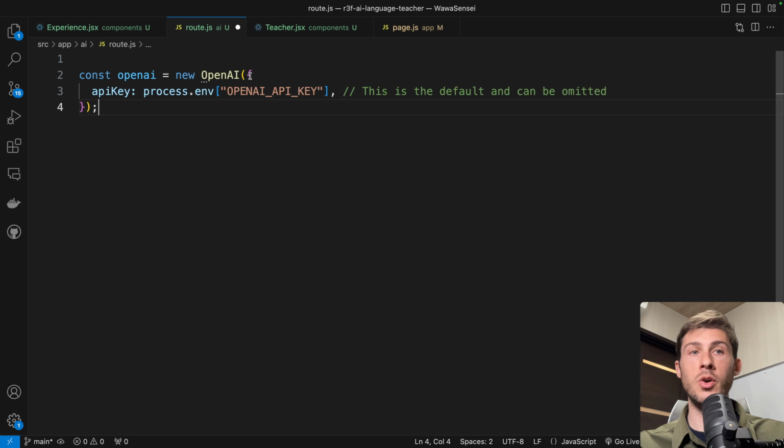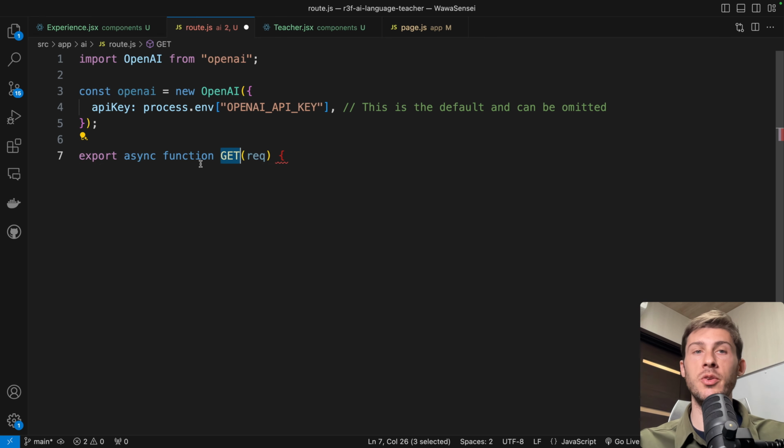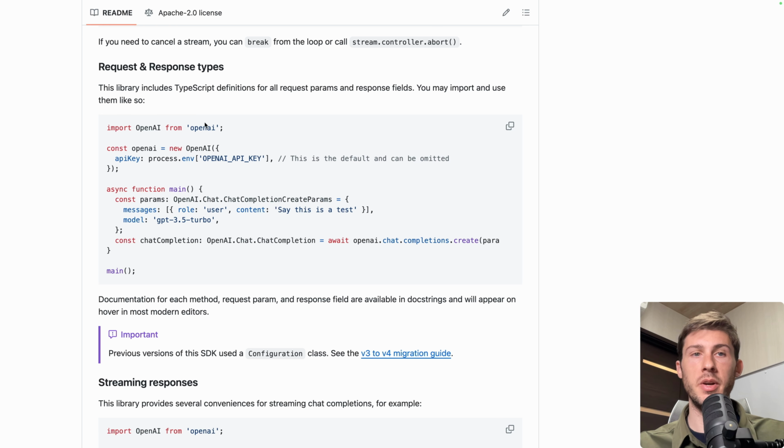We can use new OpenAI with our API key, and Next.js will automatically load the environment variable from the environment file. We need to import OpenAI here, and now we can create our route. To define a route with Next.js, you need to do export async function GET for a get request. For simplicity, I will be using a get request, but you can use post if you need to, and it's better in some cases. Then we need to do our API call to OpenAI like in the documentation.